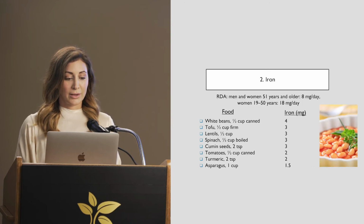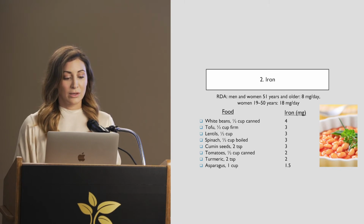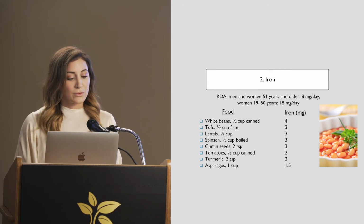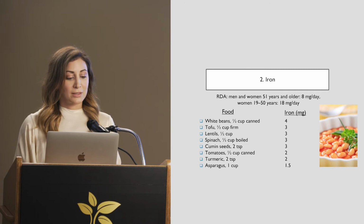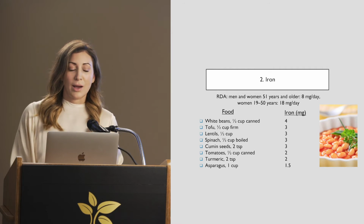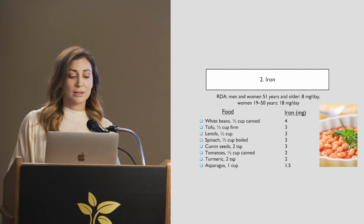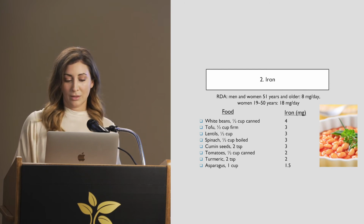So number 2, iron. The RDA for men and women 51 years and older is 8 milligrams a day. For women 19 to 50 years, it is 18 milligrams a day. Some common foods: white beans, spinach, tomatoes, asparagus. It's also good to make sure that you have a source of vitamin C with plant sources of iron, because it helps with absorption.